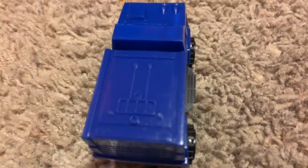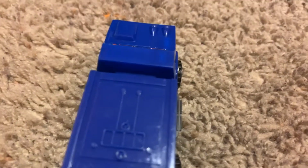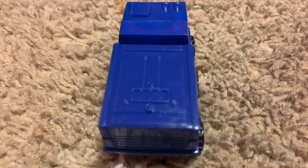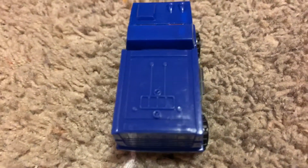Now before we start our adventure, we're going to go over some rules. There will be no dropping out of the vehicle. Please be careful with your items because we will not pick them up at all. And please remain seated at all times because this trip might be a little bumpy, so be careful. Otherwise, let's go.